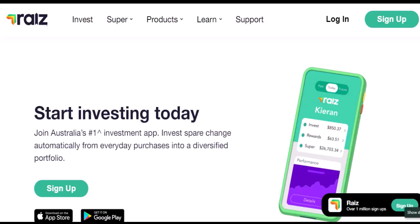Today, we're diving into the world of micro-investing, that's investing with small amounts of money. It might sound intimidating, but trust me, it's becoming increasingly accessible, and apps like Raiz are leading the charge. Now, you might be wondering, can I really invest with just a little bit of money? Absolutely. But before we jump in, there's one question many beginners have: what's the minimum balance requirement for a Raiz account? Intrigued? Buckle up, because that's exactly what we'll be tackling today.